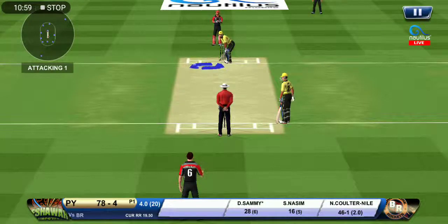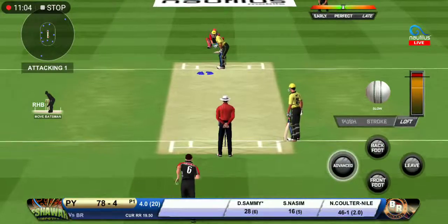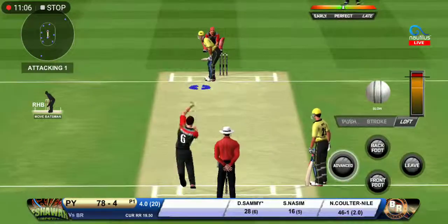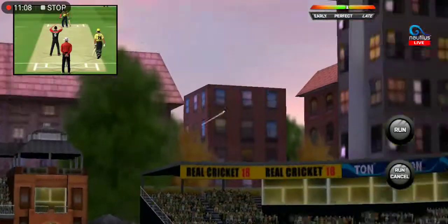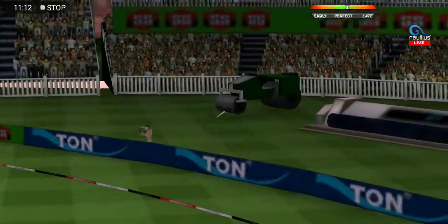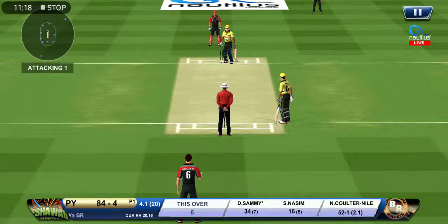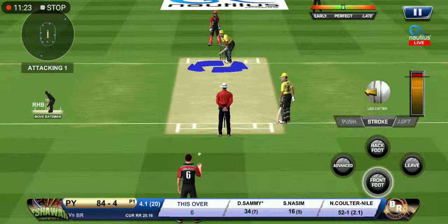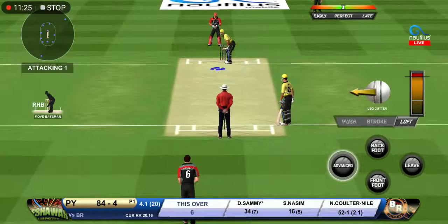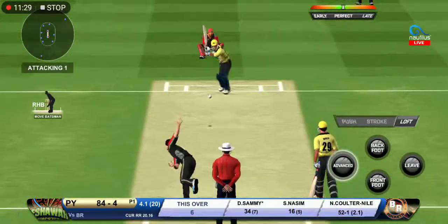The bowler will have to be extra careful of the line he bowls to this field. In the air, this is six. It's a magnificent strike. Well, he has got the license to go here. Crowd is going crazy. What's happening?